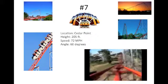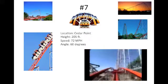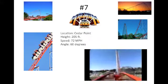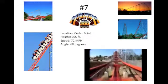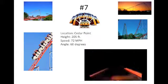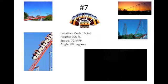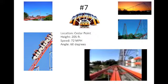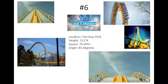So, yeah. It has those camel humps at the end, just like Steel Force, but it does not have a breakaway. Like Steel Force. And I honestly don't like breakaways. Breakaways are those things that are kind of like the end of the ride, but then it goes down again.